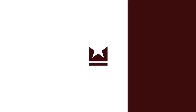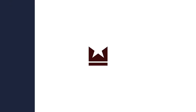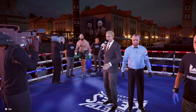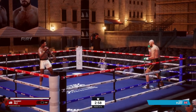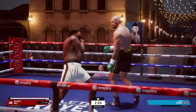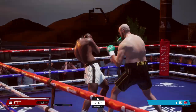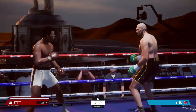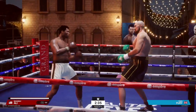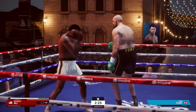You want to get out of the way because... And yes, he is the great... The Gypsy... So a capacity crowd here for... We're expecting an all-out offensive display. This is one of the best rounds I've seen this year. Both of these men showing exceptional chins, by the way.